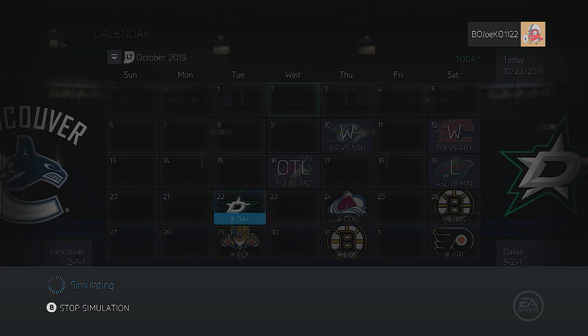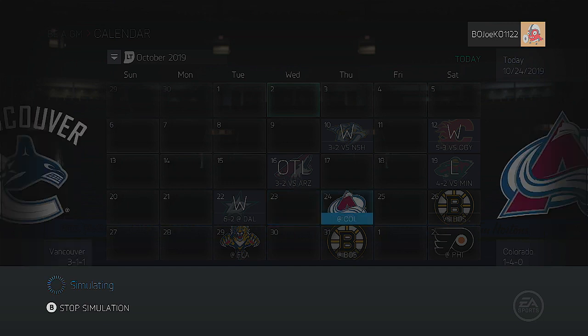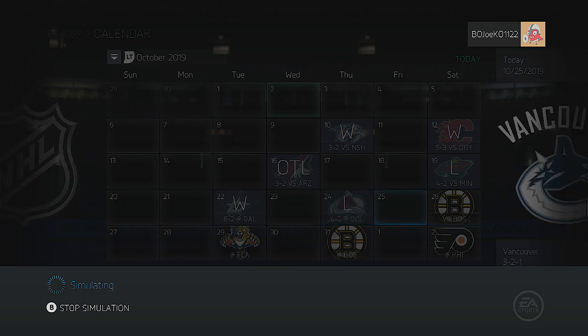Goal scoring doesn't seem to be an issue right off the bat. Definitely not a goal scoring issue. Goaltending, a letting up an issue. We're letting up at least about 2 goals per game, but it's nothing to worry about so far. Yeah, goaltending does seem to be a little bit of an issue again. Maybe it's defense too. I don't know, but we'll see.